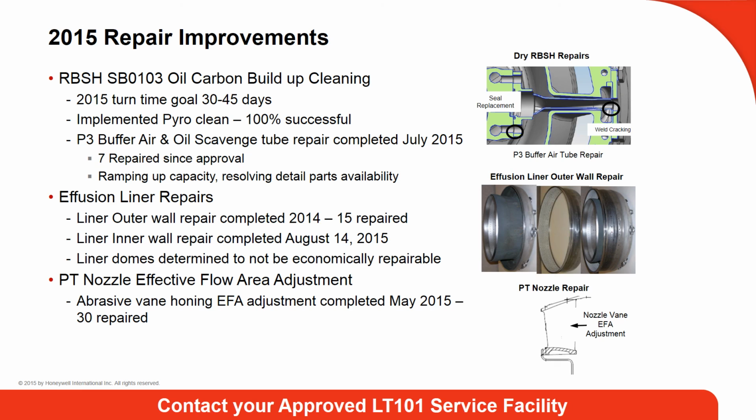Next item is the effusion combustor liner repairs. We completed the outer wall repair 2014, and we've since shipped 15 repaired units to the field. Most recent success is completion of the inner wall repair just August, and we're ready for units to be returned for inner wall repair. The dome has not been noted as a primary rejection component, and with such a low rejection rate, it is not deemed economically repairable.